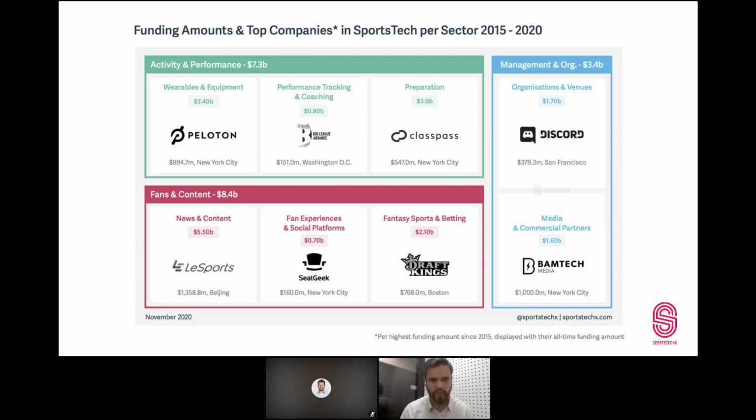Now, looking at it through this breakup, you'll see that of the total amount invested, 8.5 billion goes in fans and content. So that has seen historically the biggest amount. 44% of all investment has gone to fans and content. But activity and performance is close behind. 7.5 billion has gone there, 38%.